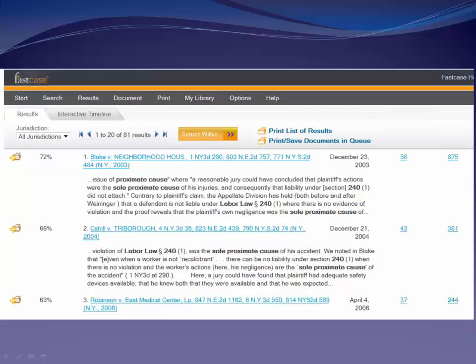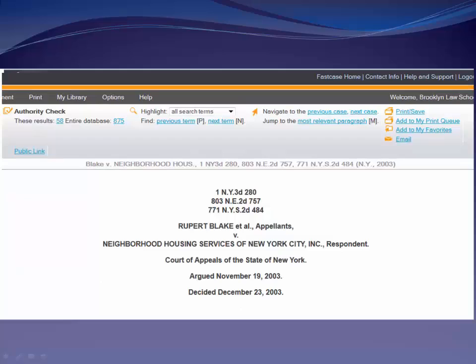All right, so now let's assume I want to look at the Blake case in Fastcase. So I click on the link, and there you see it is. And then I can do the same kind of things that I could do in Westlaw or Lexis: save it, print it, add it to a folder, or email it.